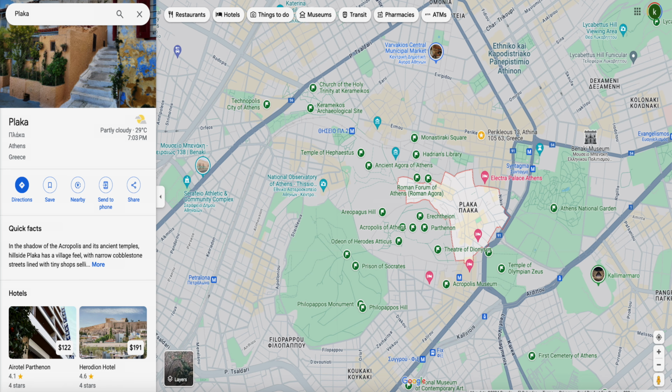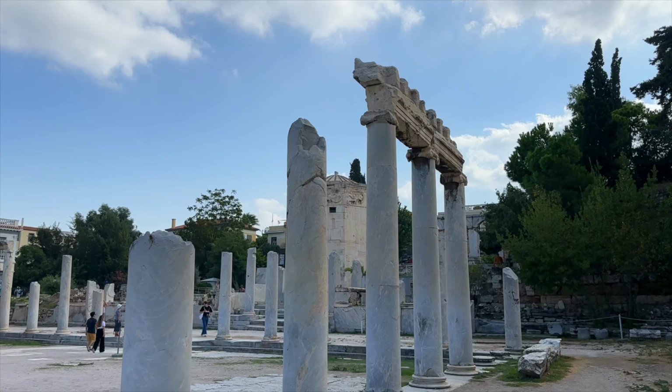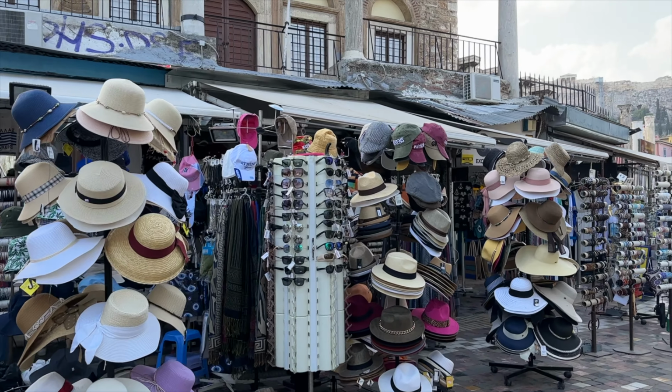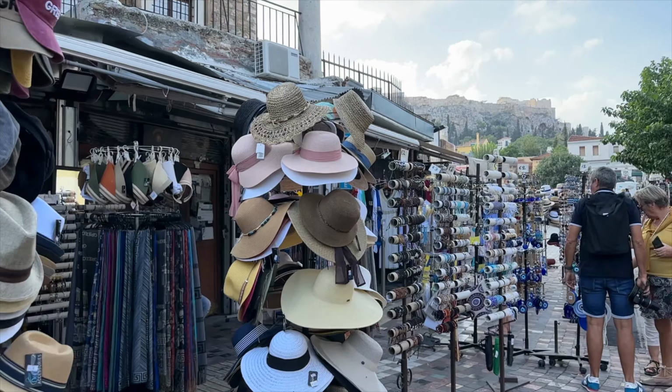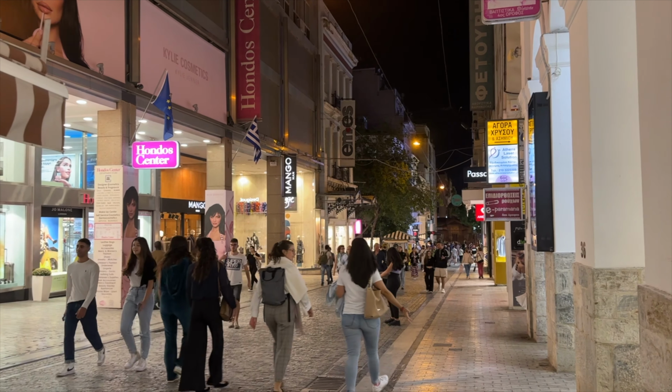The first place I'd recommend is Plaka, due to its central location at the foot of the Acropolis, and also the shopping mall area just up north. This is one of the oldest and most historic neighborhoods in Athens, and is very close to all the main attractions. It's a popular area for tourists, so you'll find plenty of souvenir shops, cafes, and traditional Greek tavernas.